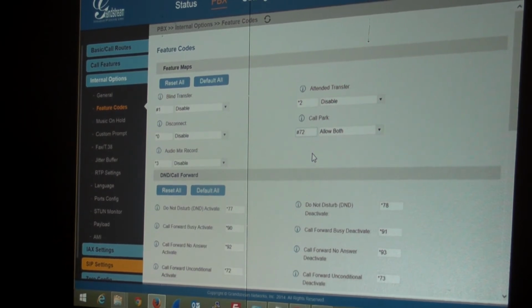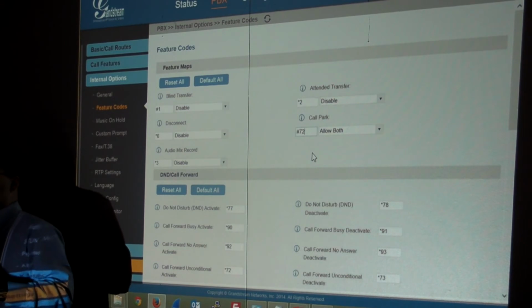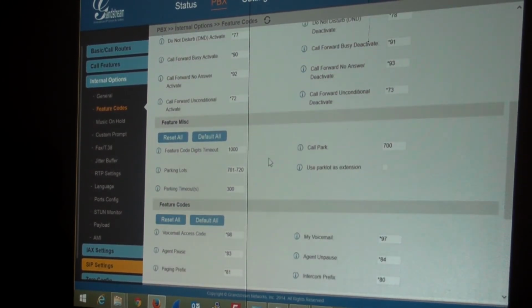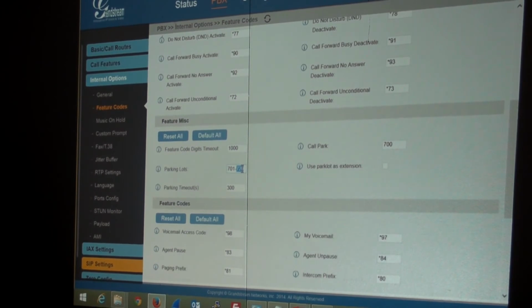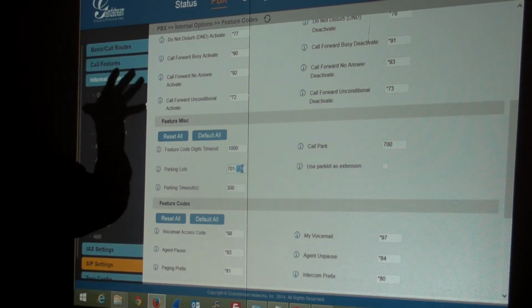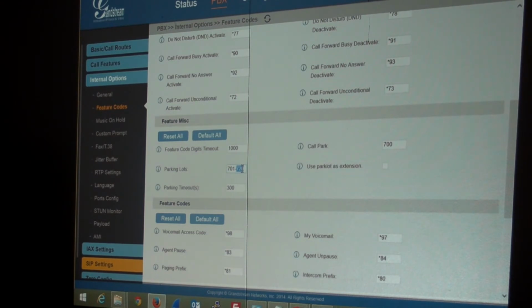Does it show it on the phone at all, that there's a park? Right, so the logic that the UCM is doing is that the UCM assigns the call to a lot that is in this range, parking lots 701 through 720. So when you press #72, the UCM transfers or parks the call in 701 first. And if you have a second call parked, it's going to send it to 702. So what you can do is in your phone, you can enable a BLF, maybe 2 is enough, that are monitoring 701 and 702. So when you park the call, on all the phones, the BLF for the first one, which is 701, is going to start blinking red. So you can yell or page, and then you have a call in line 1, so they can press the button and take the call. Did you allow both? For the call park, is that what you did, or allow both? I did both, yeah.